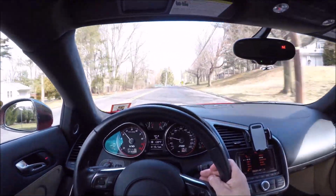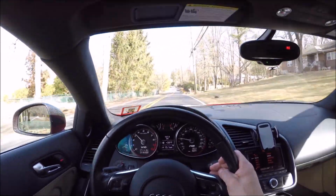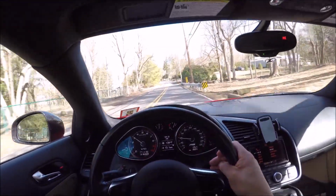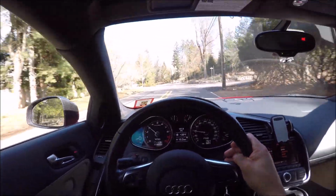There's really nothing like it on the road. There's just nothing like gated in today's market that could give you the feeling of this car. You could get a gated Gallardo, but that's going to cost you an arm and a leg. So I highly, highly recommend the Audi R8.